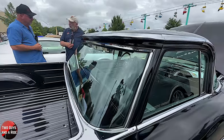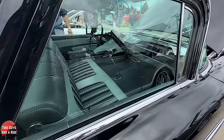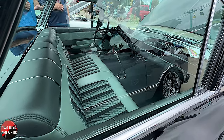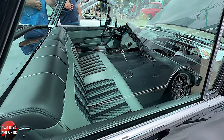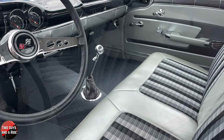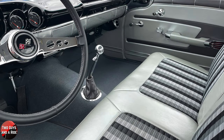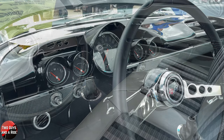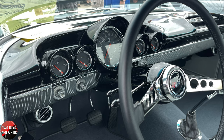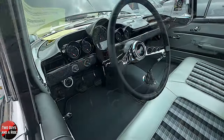Okay, on the interior, all redone? Tell us what you did. Right. All the interior is done back like the '59 Impalas were. So this is like a factory Impala interior. In '59, man, I absolutely love the pod gauges. Those are classic. Those have all been replaced, but it's the same look. Exact same look. To me, that's just a fantastic look on any dashboard.